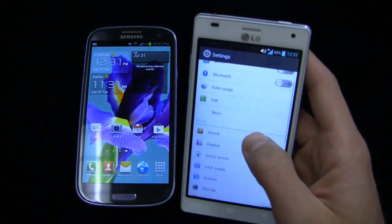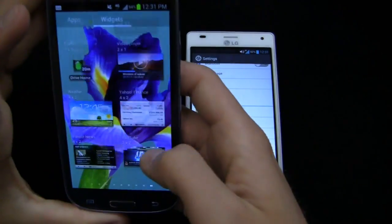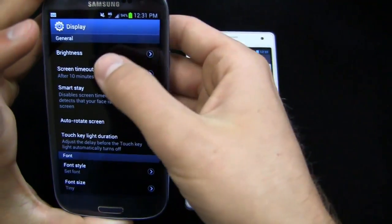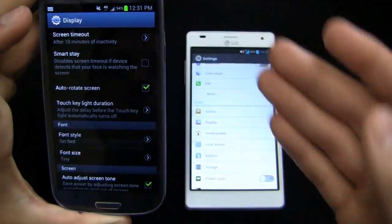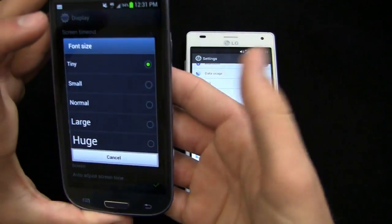So settings here as well, and back to what I was saying about personalization, these both offer a tremendous level of personalization, and Samsung has really made some leaps and bounds since their past versions of TouchWiz. Come in here and take a look with me, and we'll go into display, and then screen timeout, brightness, all the usual stuff you're familiar with, but the font style, I can change the font style. I can go to Choco Cookie, Helvetica S, Rosemary, or I can find more fonts online, and I can set the size as well.